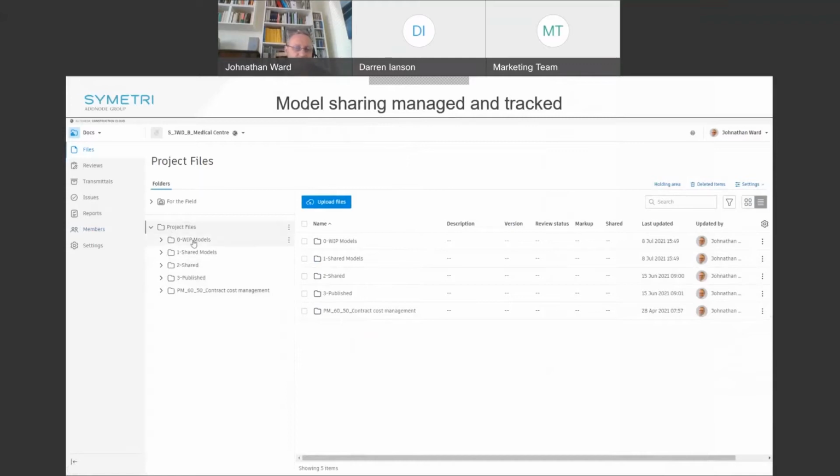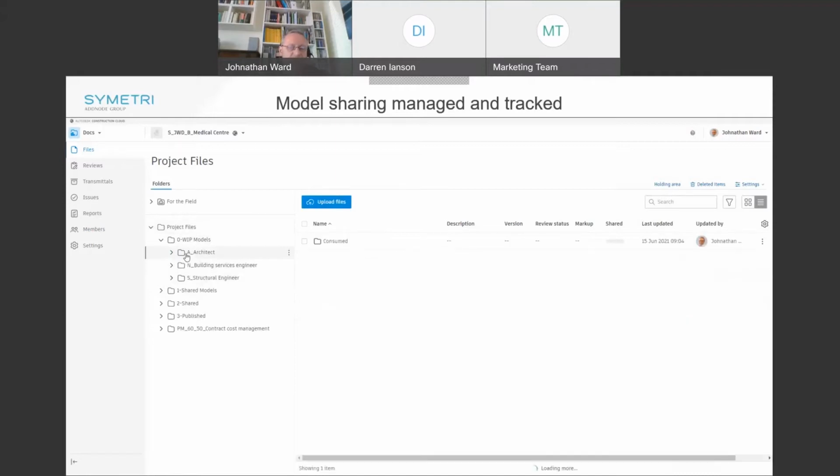Okay, so we start with the work in progress model. There will be an automatic transfer into the shared models by the system. We don't have to download updated files and then copy them into the right area. This is all taken care of in the background. So for this particular example, this is the architectural model. It's been published, ready to go. Looking at that shared model, we can see again this is a few weeks behind. So what I want to do is just to make the latest design available to the other teams.